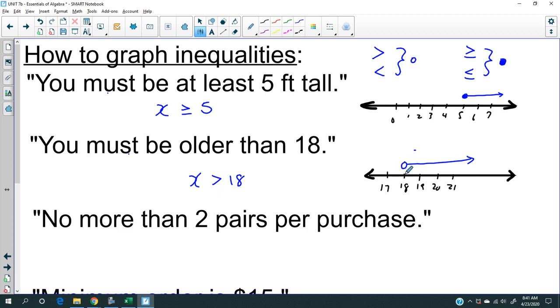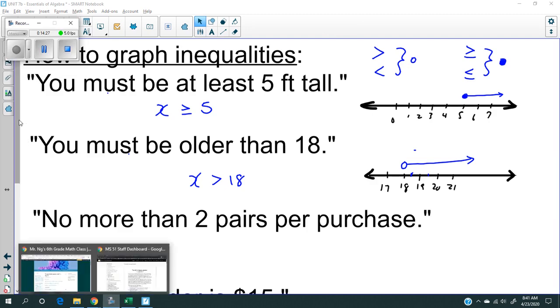Okay, so that's why the circle is open. Because what it's saying is, although we plotted the circle, the point on 18, that's technically not part of the answer. Anything more than 18 is fine. So 18 and a half, right, which is right here, that counts. 19, 19 and a half, all that counts. Just not 18 or anything less than that. Okay, so I'm going to give you an analogy. Not the perfect analogy, but hold on. Let me press pause and show it to you.